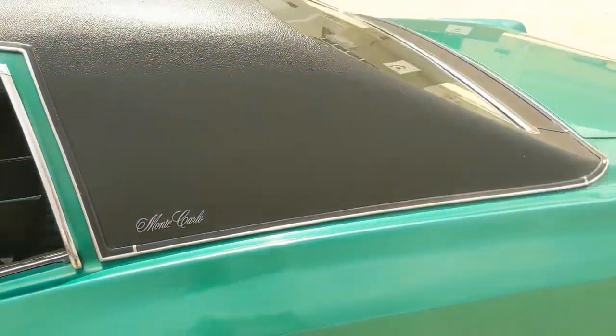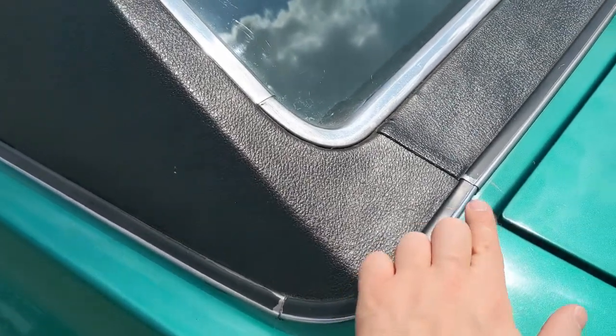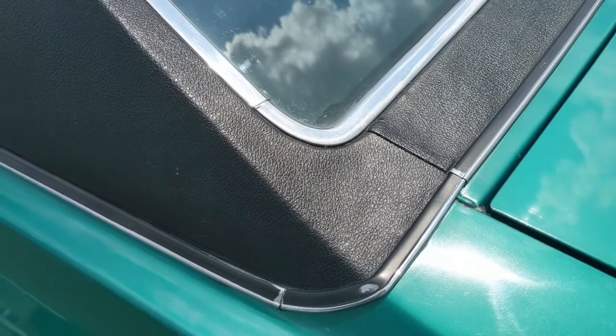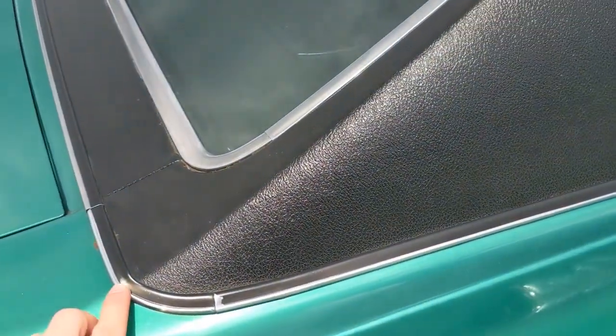No notable concerns there. Got a little bit of minor blemishes here on the trim around the vinyl top, but that is minuscule. No rust or concerns with rust on the top anywhere. Same blemishes here and there.